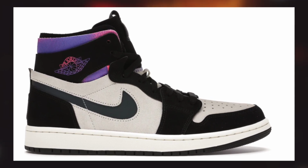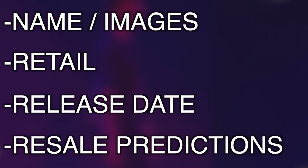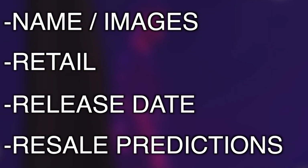Specifically, we will be discussing the name of the sneaker, the retail, the release date, and whether the sneaker will be profitable or not, or if they may even sit on shelves, resulting in a sale price.